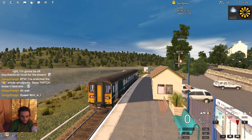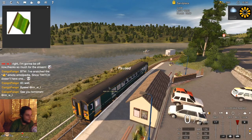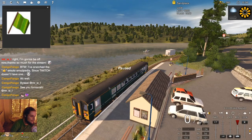Oh, there we are. Love this, Trainz. Further down the road. It was there, yeah. The session is based on real life times. Nice. That's always fun. That's fine. Trainz and AWS joke collab.